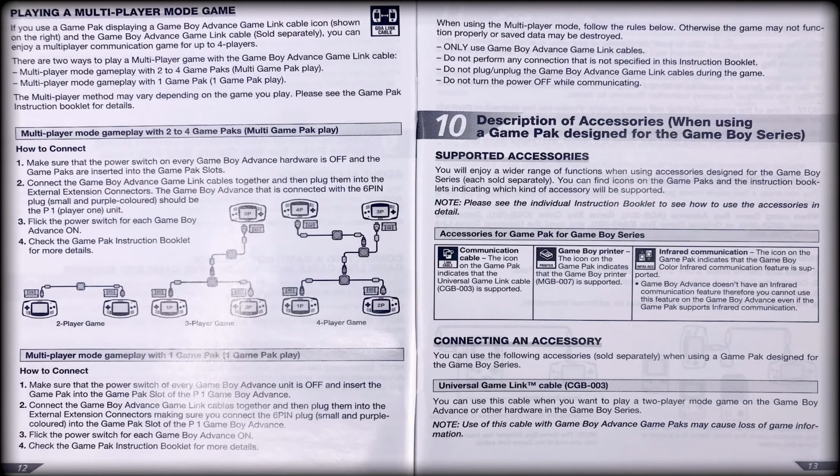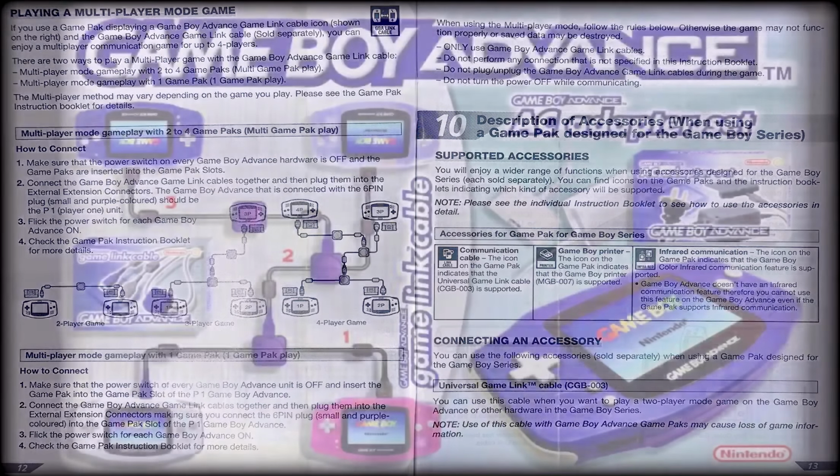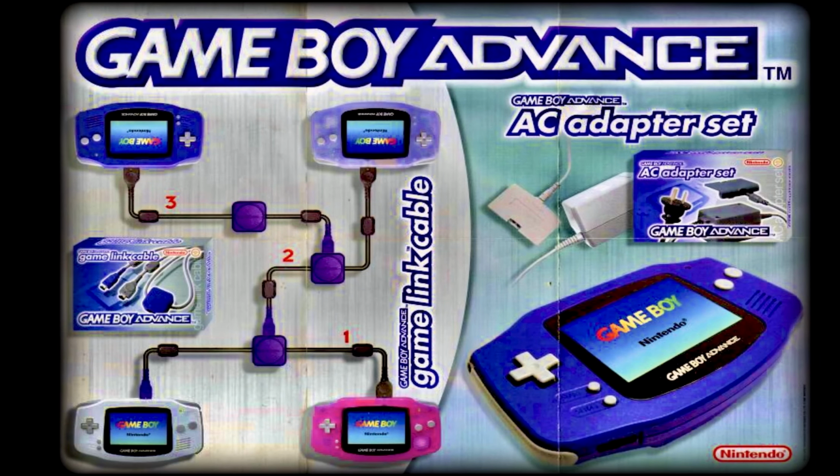Multiplayer games, such as the amazing Super Mario Advance, required a set of link cables to achieve. The wiring looks, to be honest, quite complicated and fussy.